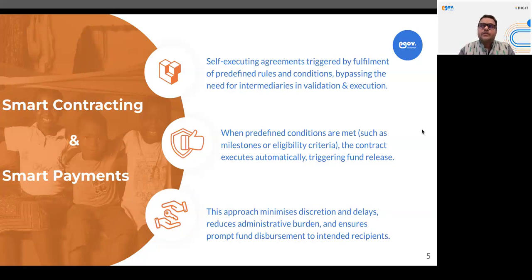And this largely is meant to minimize the discretion. So when there is evaluation happening, this is more of a standardized process because it is rules based. And given that the discretion is lowered, the administrative burden on government employees is also reduced, and there is prompt disbursement of funds to the intended recipients.